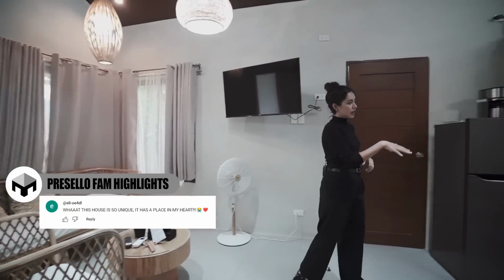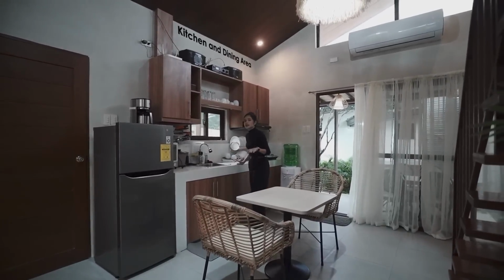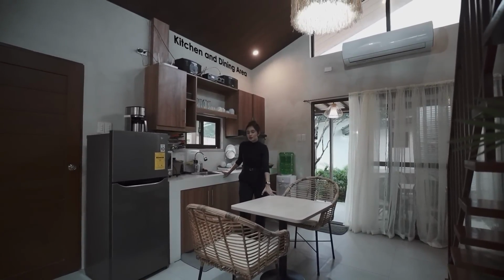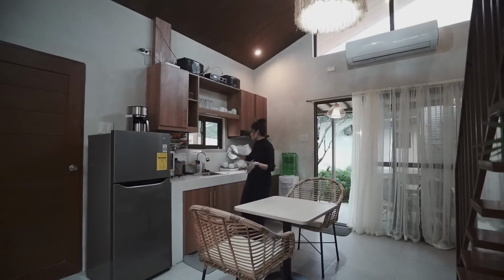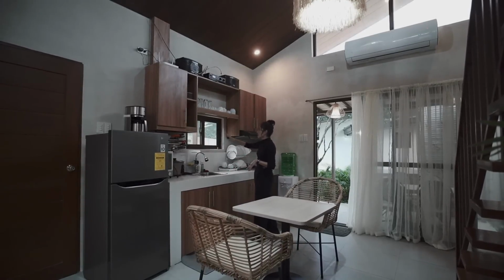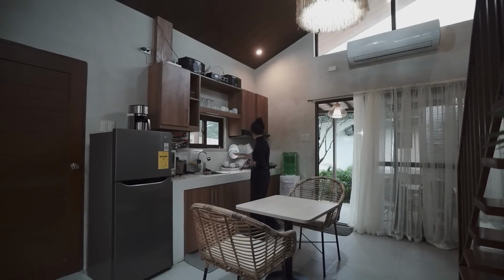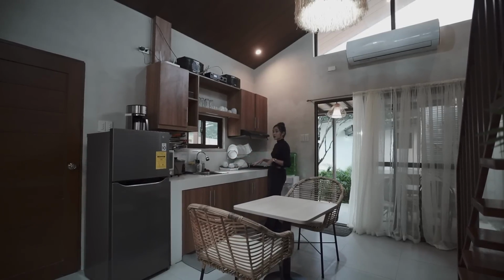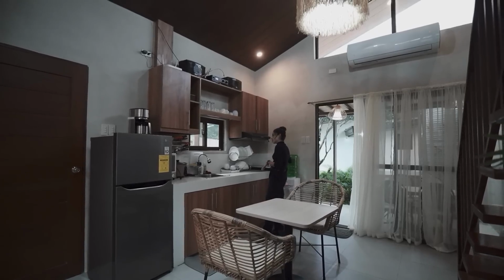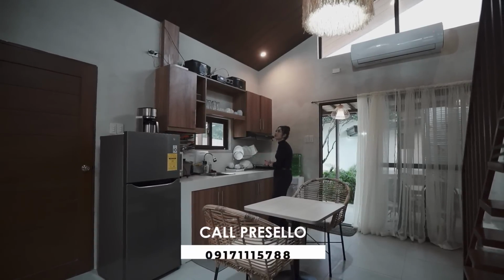And then over here, you have your dining and your kitchen. Now, if you're wondering why the dining is only a 2-seater, now fear not, you still have a lot of space outside, which you will see later. But this is your kitchen. So you have some storage up top, storage below, you have your built-in sink, and then, excuse me, provision for your appliances like your rice cooker, your water dispenser, ref, etc.